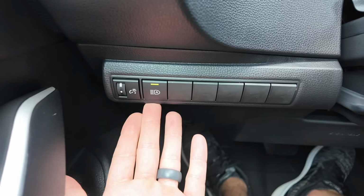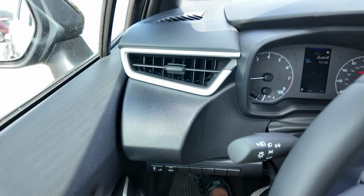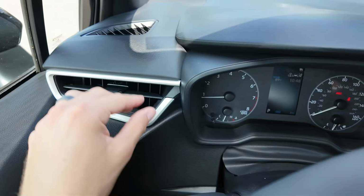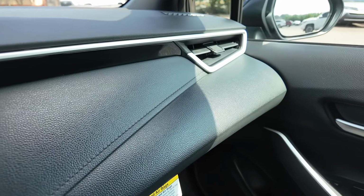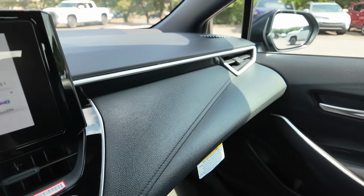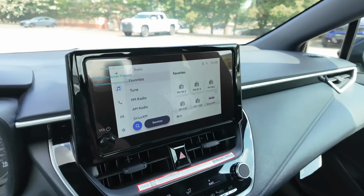Down below, we have the automatic high beams. You also have your interior dimming, and then just some harder plastics up above with some silver trim. A little bit of soft touch up on the dashboard, finished off in black. And then we have more of the silver trim, a little bit of gloss black accents throughout it, and then this faux stitching with some more soft touch material.